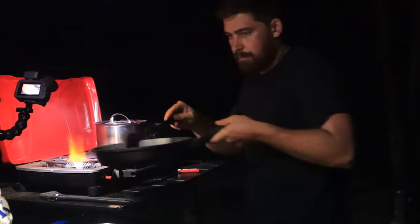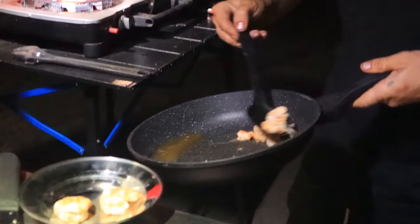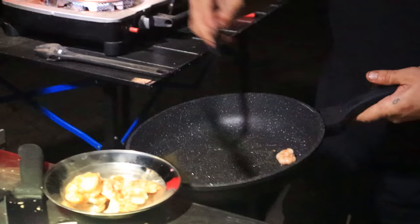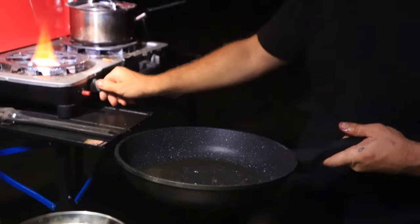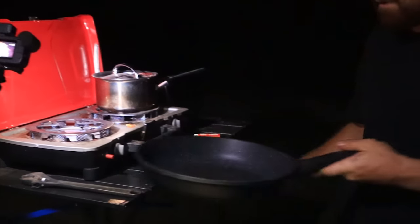Okay, I'm pretty happy with that. Like I say, literally just to get a bit of colour on. So I'll finish cooking in the sauce. Like any regular prawns, I suppose, you don't want to overcook them. So I'm going to turn that right down now. Nice and low, just let that chill for a sec.